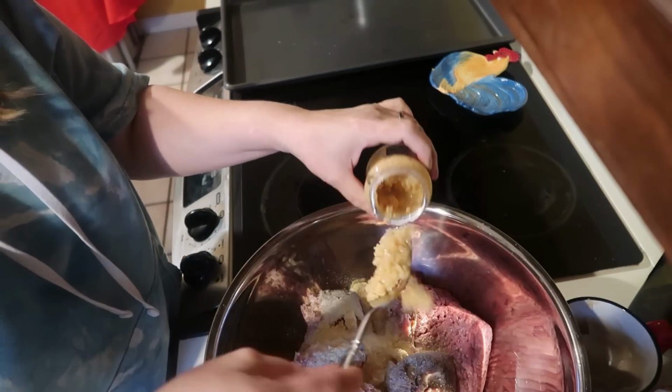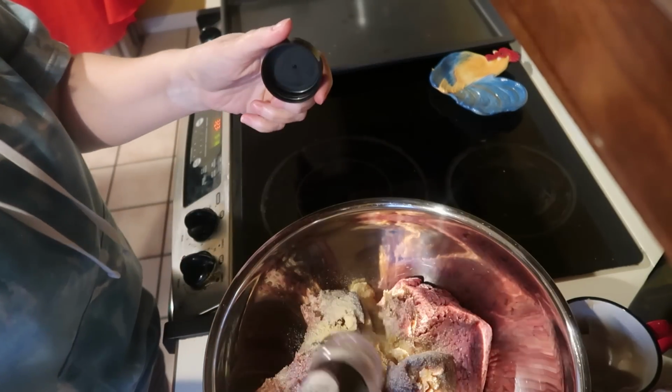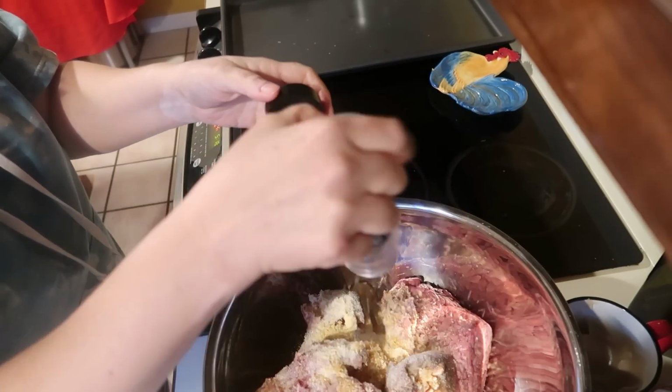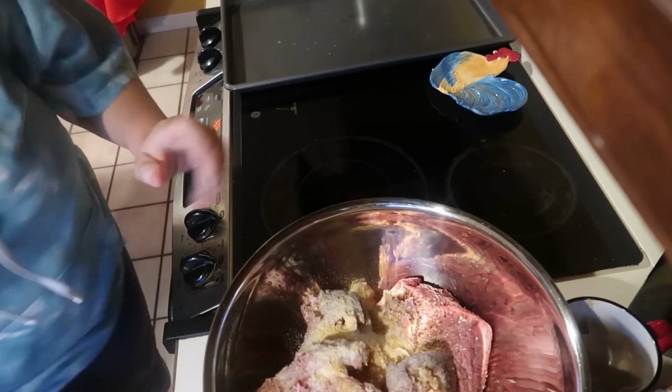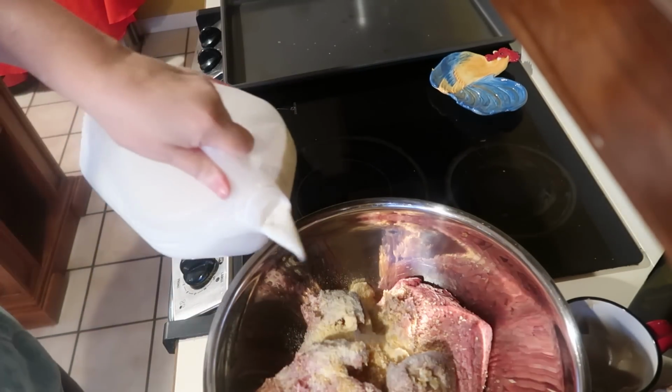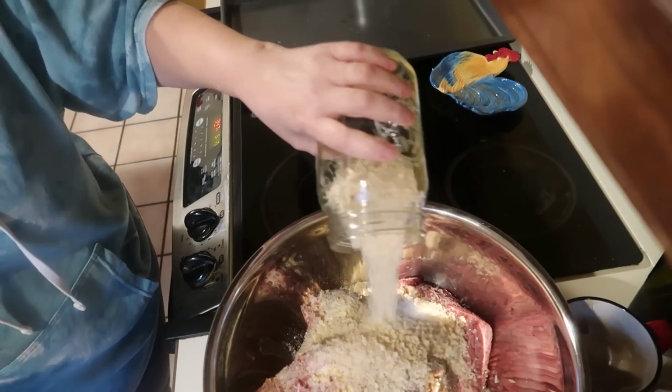I'm going to add some minced garlic. Then I'm going to add some dried minced onion. I am just not feeling like cutting up onion tonight. That's all. It's just me being lazy. I'm going to add a little milk. I'm going to add some panko breadcrumbs.